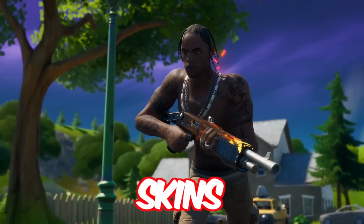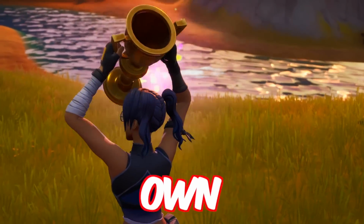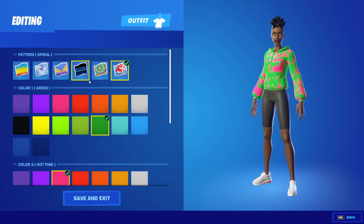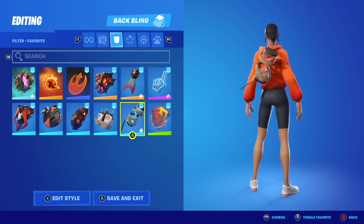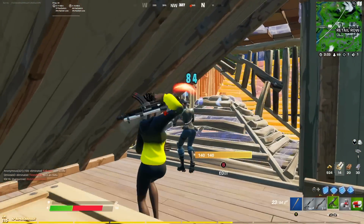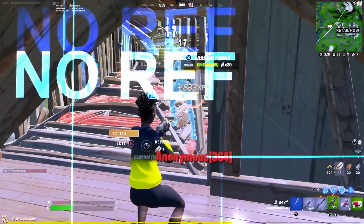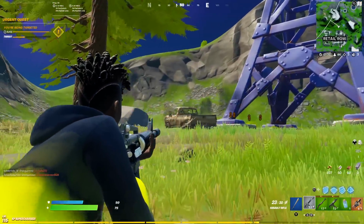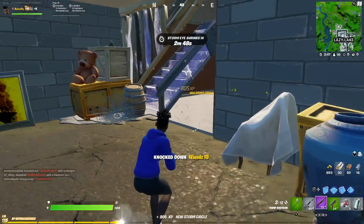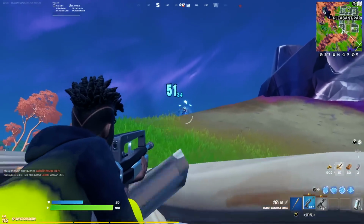Here are Fortnite skins only Tryhards own. Let's start with the Get Far Out skins. Basically new and improved versions of the banner skins that look way better, because you have way more customizations with these skins, and the banner skins are kind of old now. Then what makes them even better is that they're only 800 V-Bucks. The same price. Can't beat that, right?